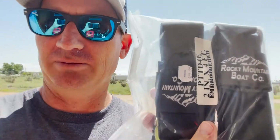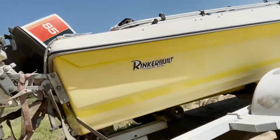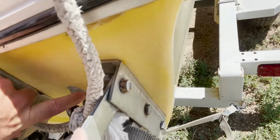So we got some of these from Romo Boat Co. Of course I'm gonna go there because it's Romo. And these straps go on the back, if you're not familiar. They hook on the trailer here. They come up and onto a hook and hook onto this right here. And that's to keep the boat from sliding off in case it comes loose on the front, so it doesn't slide off and hit a car behind you while you're driving. There's one on each side.